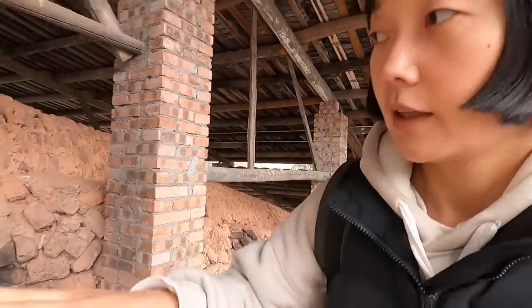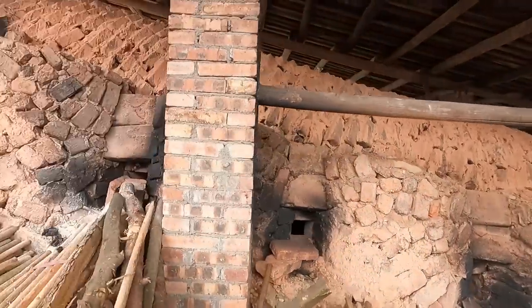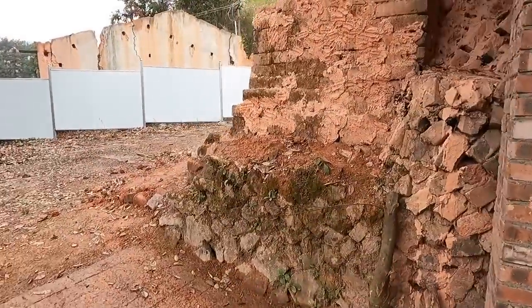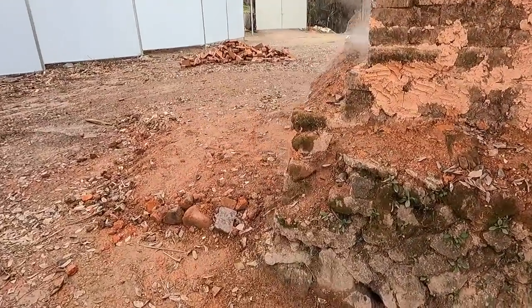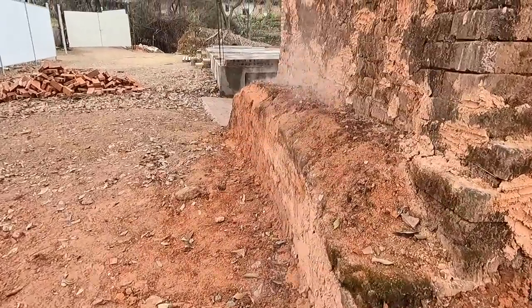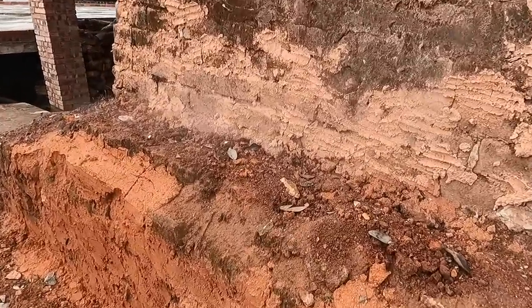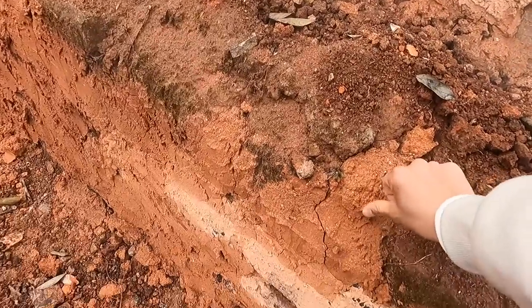The further I go now, since it's not sealed, I can feel the heat coming out. Let's come to the end of this kiln. See the smoke. Wow, and you see those clays, they're wet because they're all newly sealed.